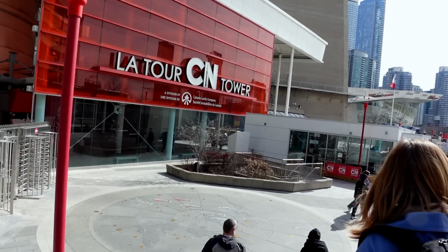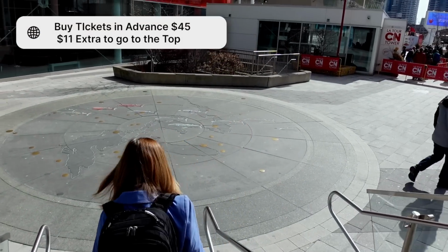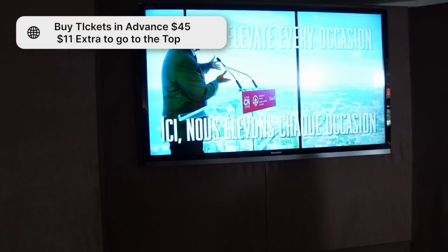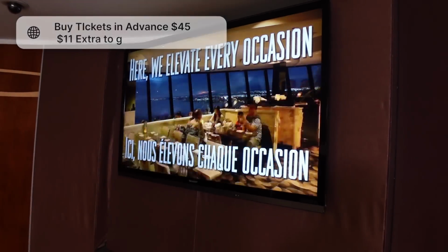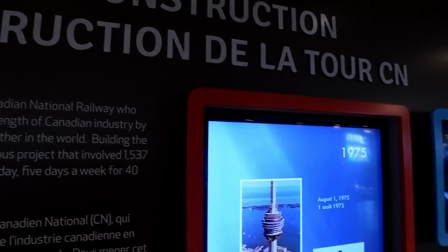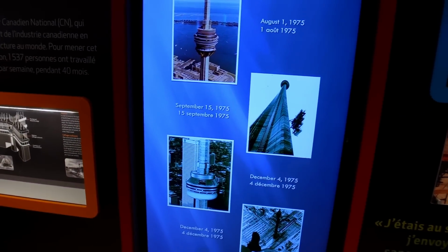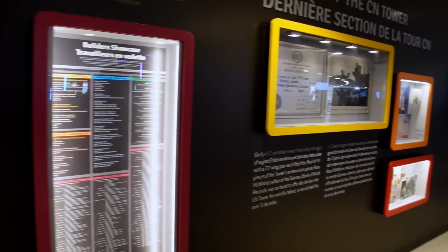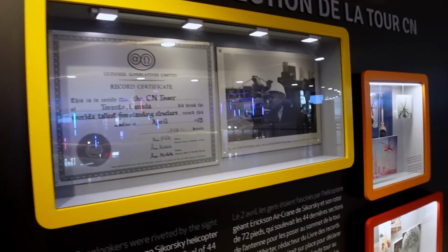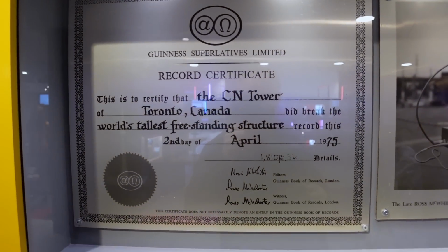It's a bit of a lineup. We've got a reservation, but we're a little late for it, so we're hoping we can still get in. We had to go through security, but we are here and about to go, I believe, up. CN Tower construction, 1975. There you go. I was just a young pup. Oh, here's their Guinness Book of World Records for tallest at the time.